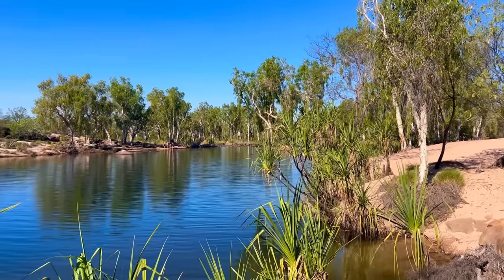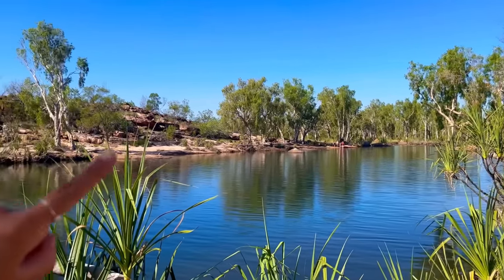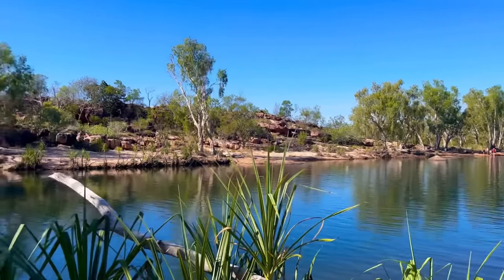So over there is what you have to cross to where those people are to then start the hike that must just go up and over there. So instead, I'm just sitting here watching the fish, and there actually is quite a lot of fish in there. There's also crocs in here too, but I'm pretty sure they're just only freshwater.